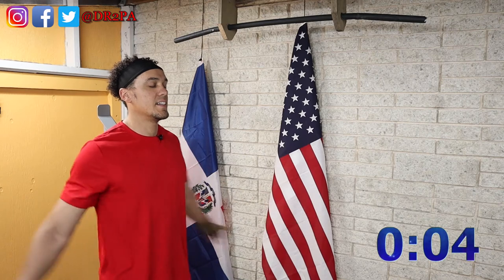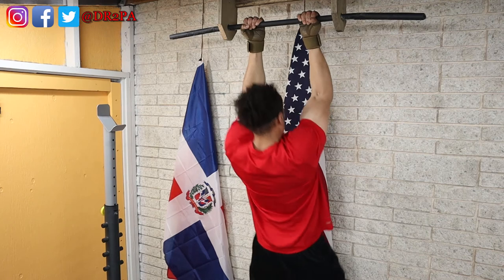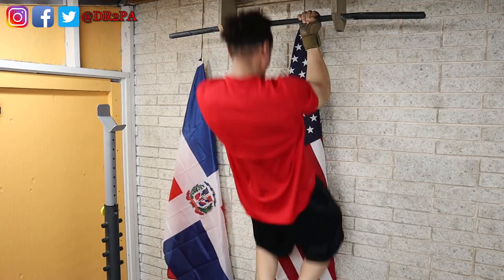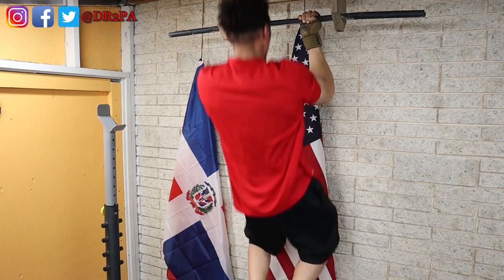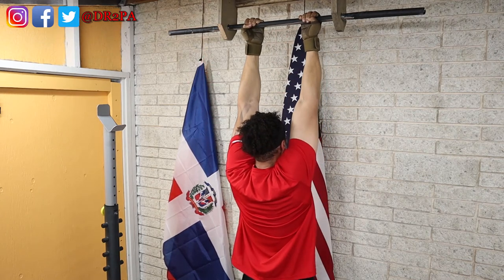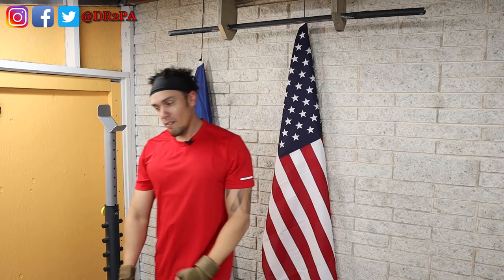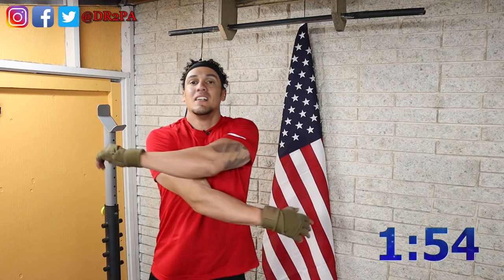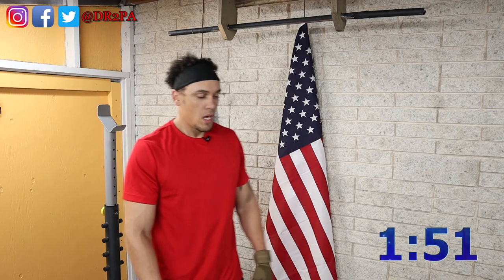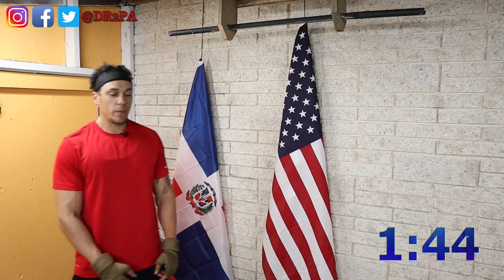Here we go with the second set of chin-ups. Here we go. Well, ran out of gas there. Ran out of gas there. We have three more sets. And we are done with it.